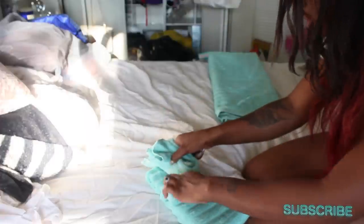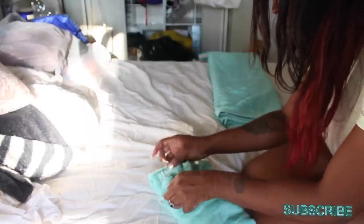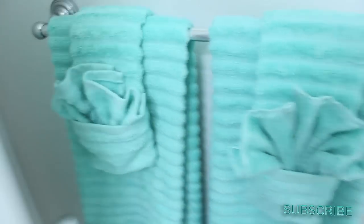Now I'm going to tuck that washcloth inside of the hand towel like so. And just kind of fan it out and get it looking how I want it to look. And after this, you're basically done. You just go hang them up in the bathroom. And yeah.